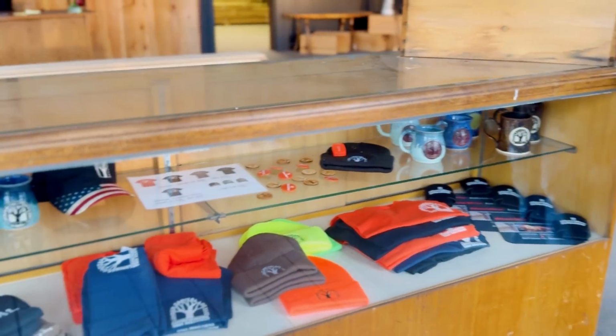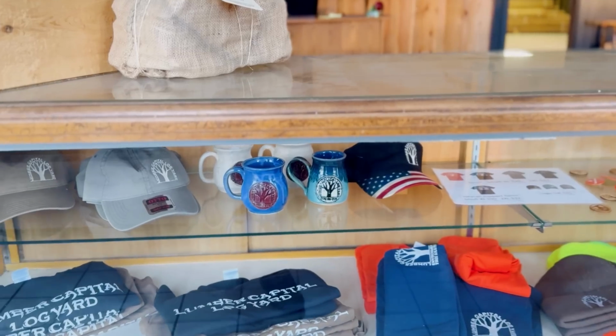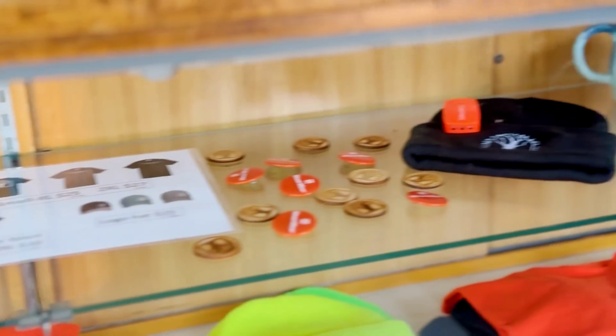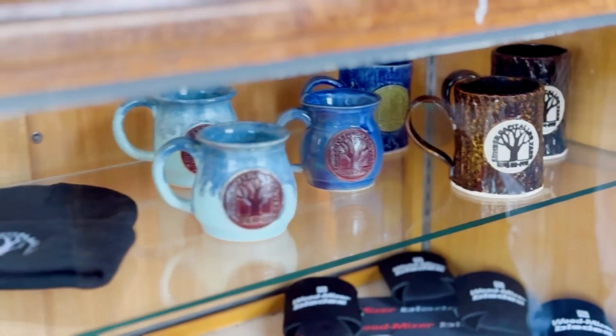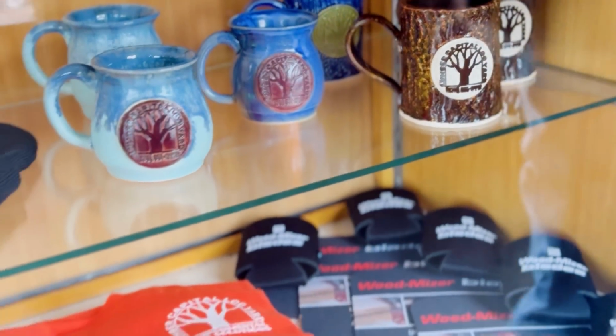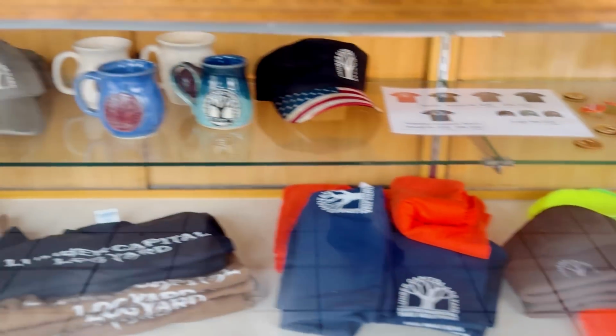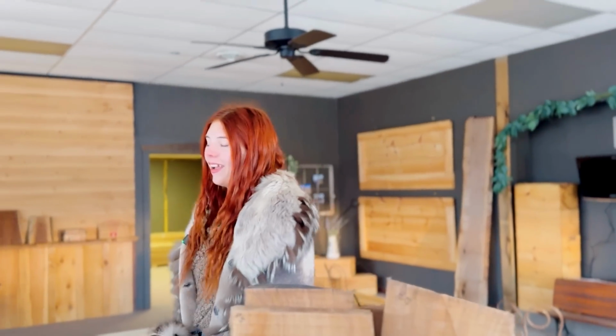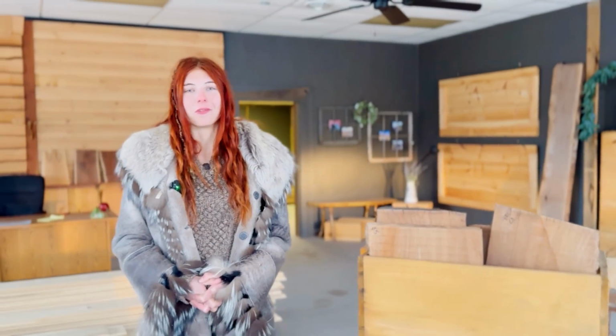We also have our merch box here, which we've been trying to improve along the way, but we have a couple handmade mugs that we absolutely love, hats, t-shirts in here as well. So a little bit of a destination. It's not warm in here, you guys. It's not warm, but it works for what we need it for.